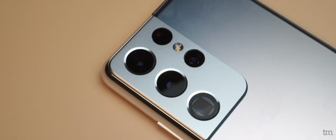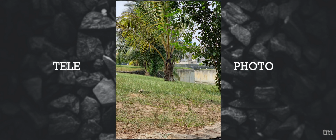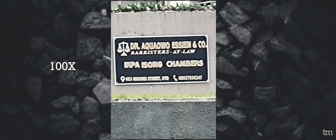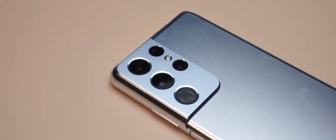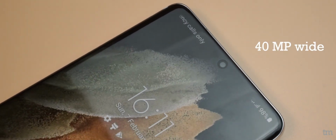camera sensors. A 108 megapixel f1.8 wide lens, 10 megapixel f4.9 periscope telephoto lens with 10x zoom, 10 megapixel f2.4 telephoto lens, and a 12 megapixel f2.2 ultra wide. If the Note 20 Ultra had a thing with the S20 Plus, this is the baby. The S21 Ultra 40 megapixel wide selfie lens shoots up to 4K 60 frames and it is amazing.